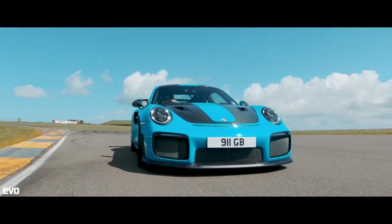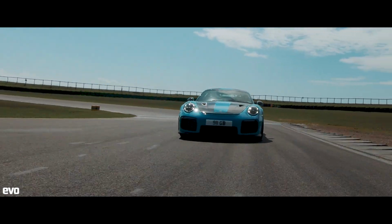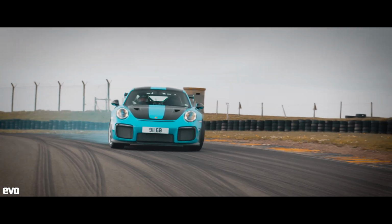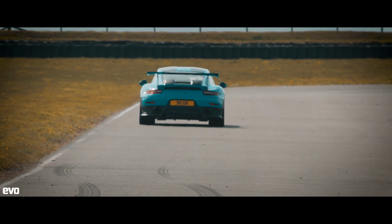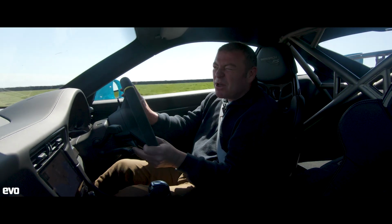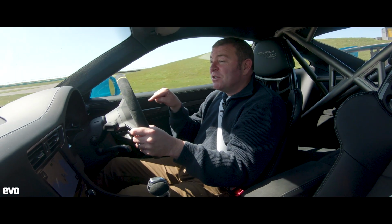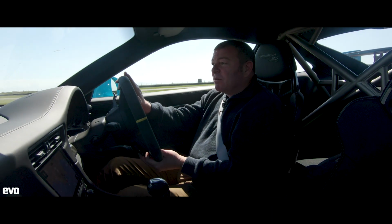Then there's the way it sounds. This is second gear. I mean, for heaven's sake. And then you can do this sort of stuff in it. Just brilliant. Just brilliant. All the Porsche GTs, I think, personally, I prefer the GT3 overall, because this thing is such a lunatic. But there is no question that this thing is going to be faster than a GT3 around here. So I guess it's time to put the lid on, get the stopwatch out, and find out.